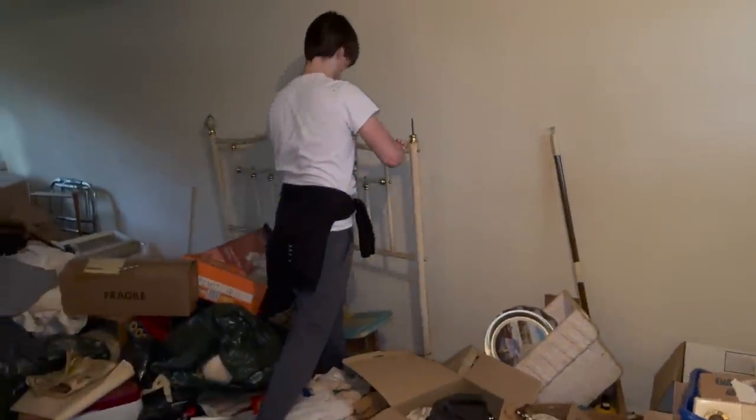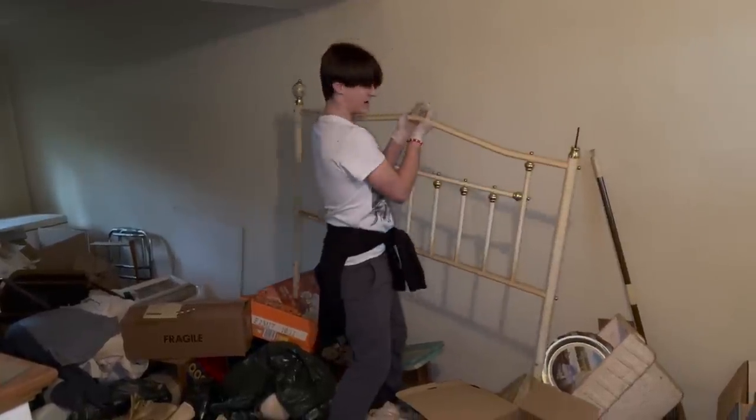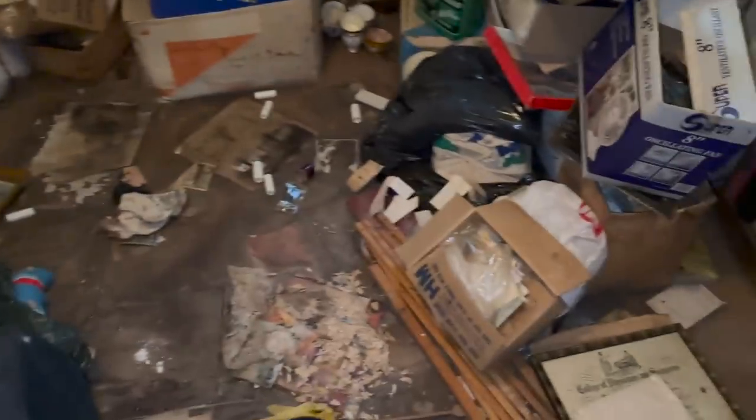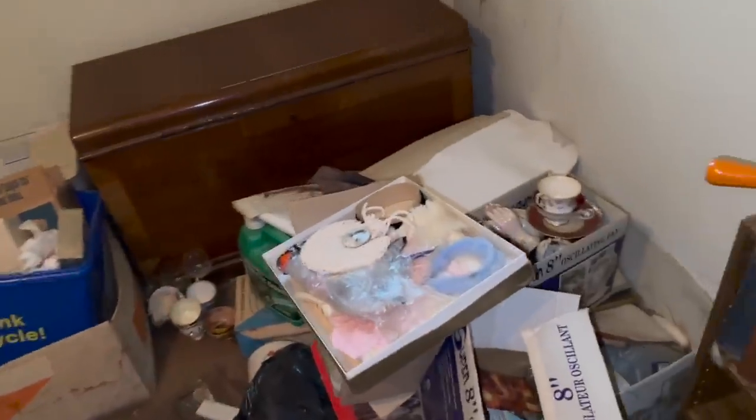It's better. Steven's going to grab the bed frame. We're throwing it out because it's missing pieces. It's not complete. Well, no kidding. So that is trash. I'm going to continue loading up. It's almost worse having the light on in here. Then you can see exactly how bad it is.